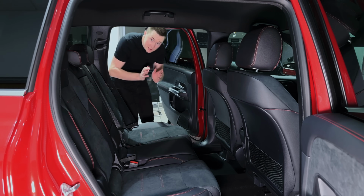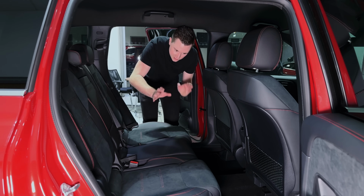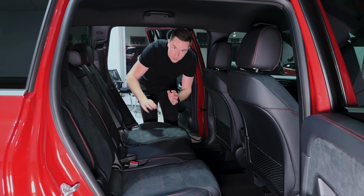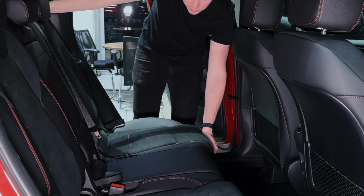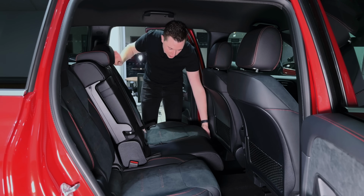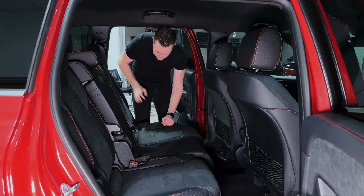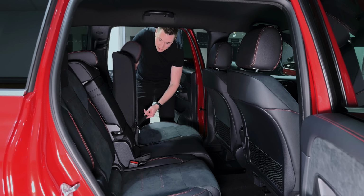Now, utilising the third row is super easy. Quite simply, all you do is adjust these seats and move them forwards to give the people in the back more room. At the moment, they don't have any room at all. So put your hand under here, grab the handle and move the whole seat forwards and backwards like this. That is as far forward as it goes, but there are different increments in between. So we'll put it about halfway there. And then this little thing here, you pull this and then you can adjust the backrest as well.